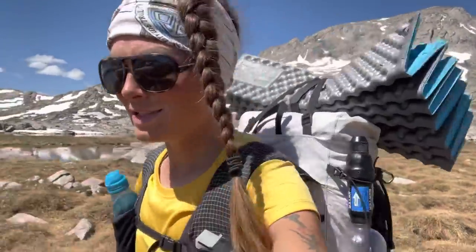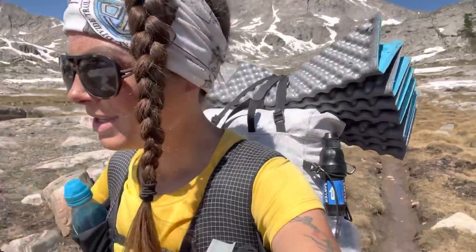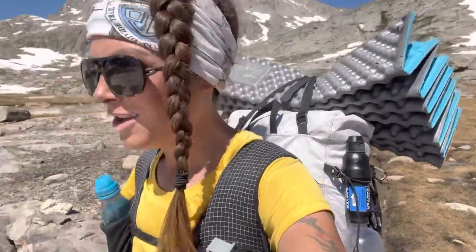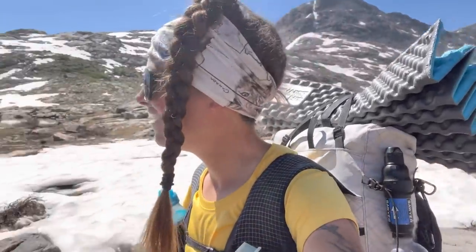Okay, today has been so fun. Besides being super slippery because of the mud, it's all wet, snow melt. Slapping around in puddles all day and views like this. Like, what's to complain about? Today is absolutely stunning.